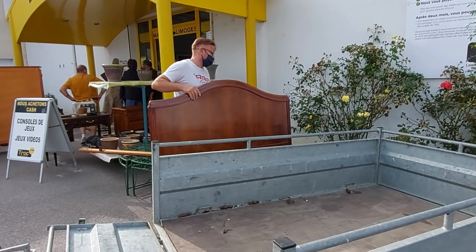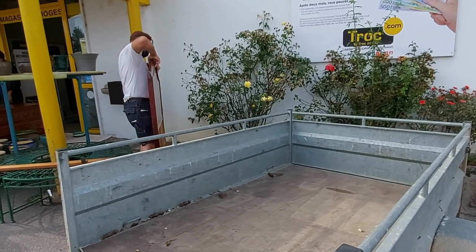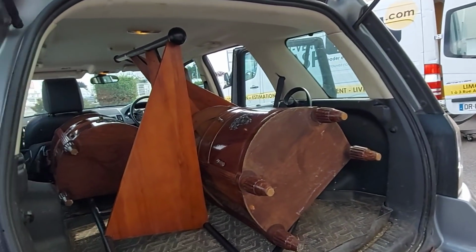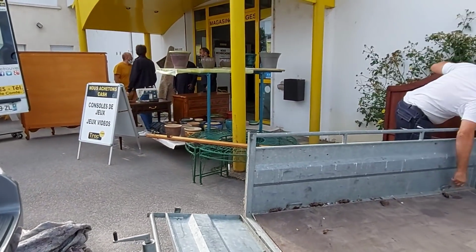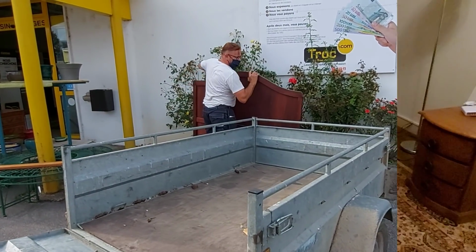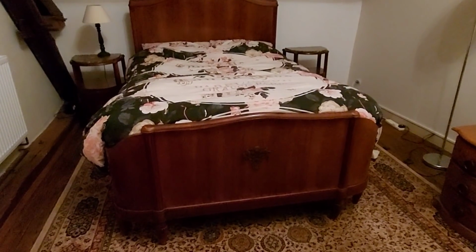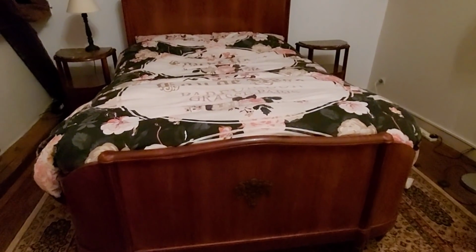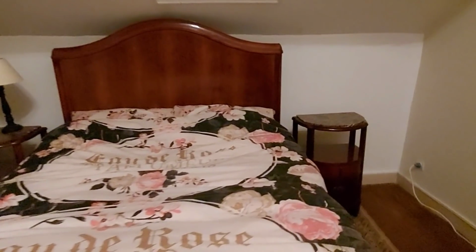Right, now comes the difficult part of fitting it into the trailer. We've already got some in the car. Here's the bed made up. And the bedside cabinets.